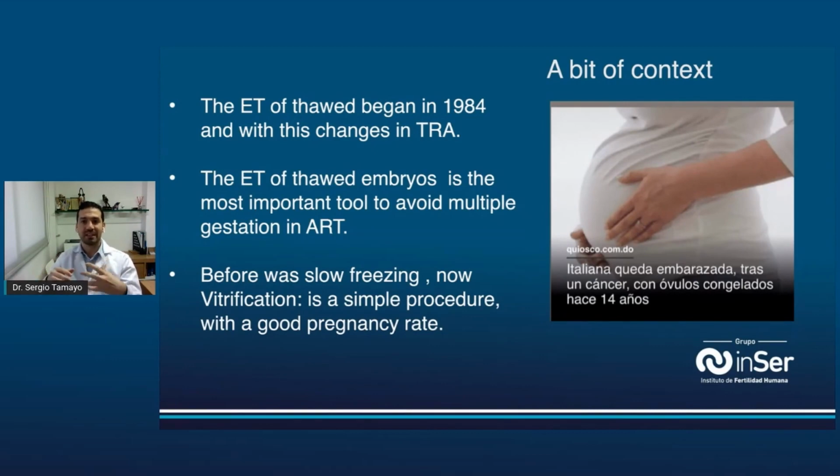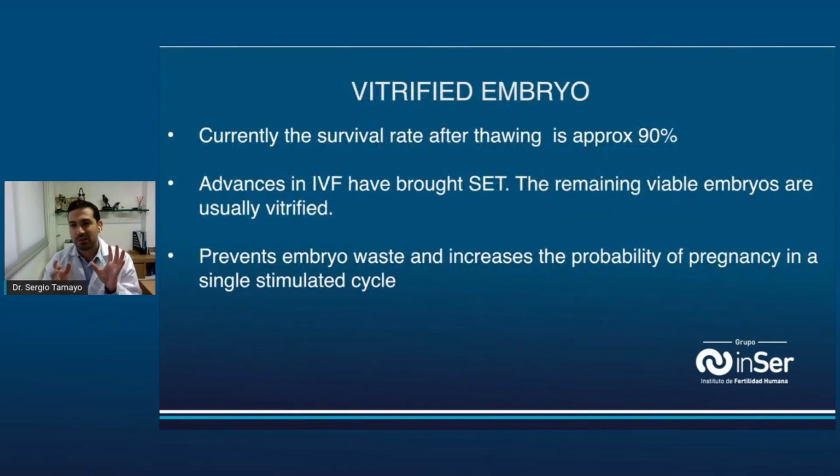Freezing was later extended also to oocytes, and nowadays slow cryopreservation techniques have largely been replaced by vitrification. The reason we use this technique more and more every day is that survival of oocytes, cleavage, and blastocyst stage embryos has improved a lot, with very good results in terms of pregnancy rates, improvements in lab conditions, and also the limitation on the number of embryos to be transferred, leading to single embryo transfer nowadays. This results in a lot of surplus embryos that are usually vitrified, preventing embryo wasting of those that were not chosen for the transfer.